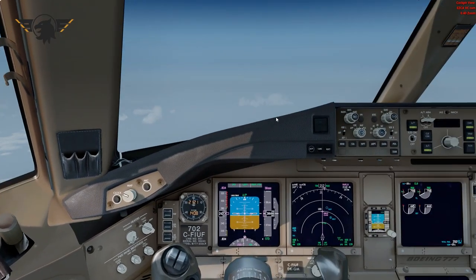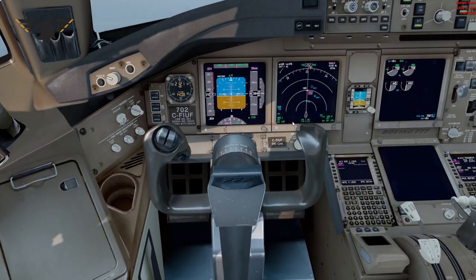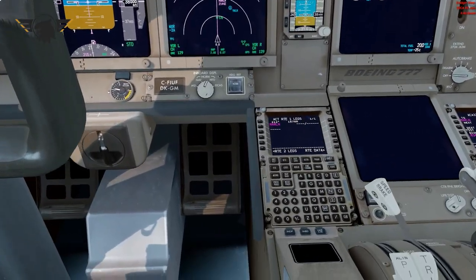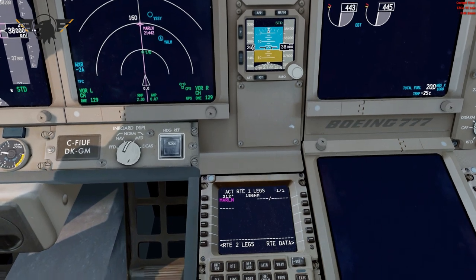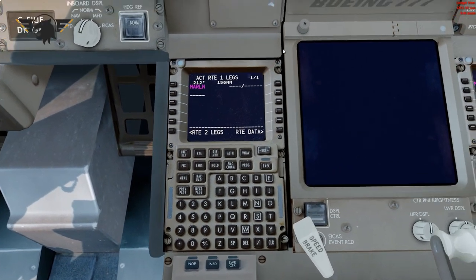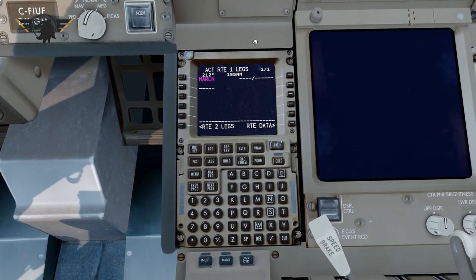Okay, so planning to land on runway 34 left. I have a feeling that they may land 34 right, but the taxi to the terminal from 34 left is considerably shorter than 34 right, so I'm just going to land on 34 left, and if ATC come on and change it, then fair enough.